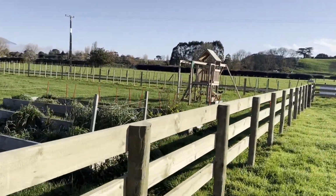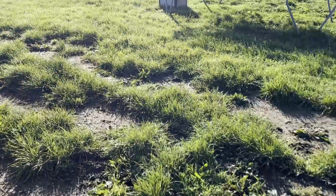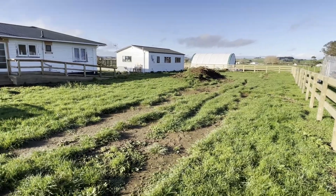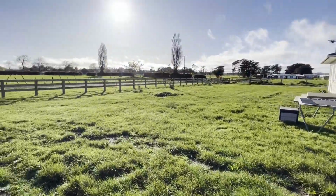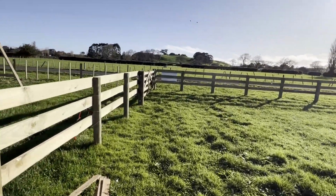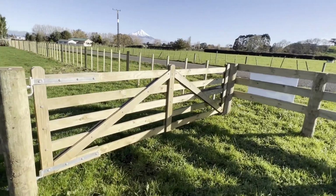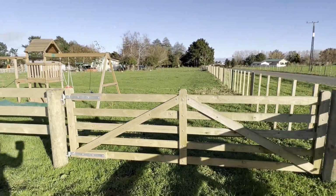The playground, we're going to move over this side. We'll probably do that in summer once we've levelled all this out. We've still got a lot of ruts from back when the house got lifted and the cranes got stuck. Yeah, and then we've got one more gate down here, leading into what will be the alpacas' area, just so that we can get a vehicle through this side if we need to as well, or a float.